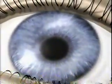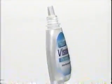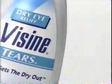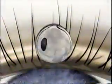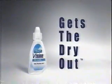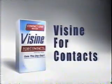Our eyes have their own moisturizers, natural tears. So we took essential ingredients found in natural tears, added more moisturizers than any leading eye drop, and put them in Visine Tears. Visine Tears replenishes our eyes' natural moisture, bringing soothing relief to dry, scratchy eyes. Visine Tears, it gets the dry out. And now there's Visine for contacts. It re-wets lenses and refreshes your eyes.